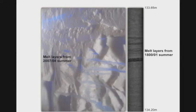And what they represent is where there's been summer melting, where the snow has melted and then refrozen, and it freezes without the gas bubbles inside it. And while we were in the field, that was a process that we could actually see happening. So this was our ice core storage pit. And over the course of the summer, we saw these melt layers forming in the walls of this pit on the very warm days. So these are the melt layers from the summer that we were on James Ross Island, and these are the melt layers from the summer of 1800 to 1801, as an example, from the ice core.